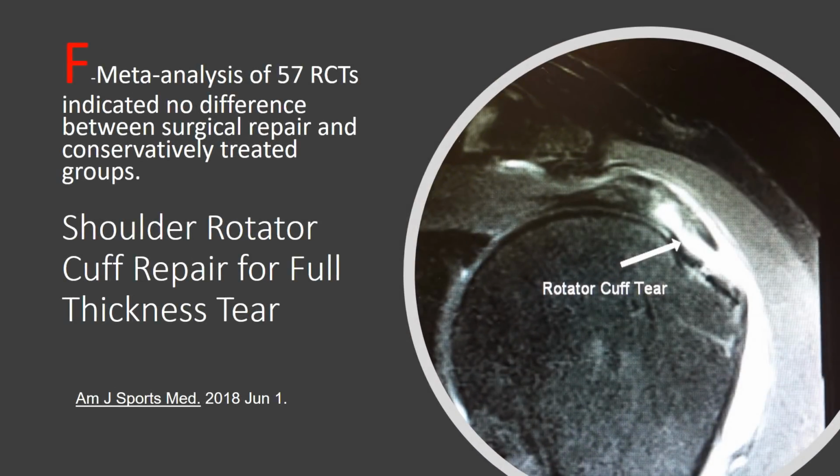F for rotator cuff repair for full thickness tear. Again, extremely common surgery. You're paying for a lot of these. A meta-analysis of 57 randomized controlled trials indicated no difference between surgical repair and conservatively treated rotator cuffs.